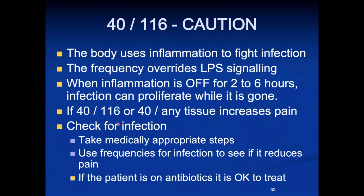So our practitioners are taught this precaution. If 40 in 116, or 40 in any tissue, increases pain, they are to check for infection and take medically appropriate steps. This is our most useful and powerful frequency. It is also one to be used with respect and knowledge, which is why our practitioners take a course that is 4 days long, and they hear this precaution over and over during that course. If the patients are on antibiotics, it's just fine to treat.